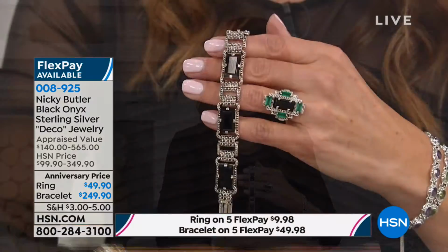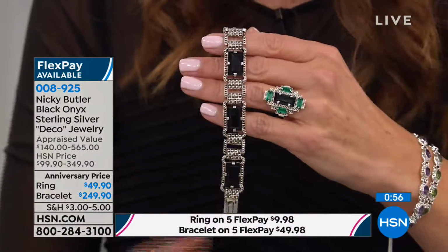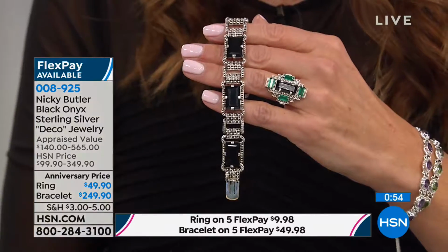We're on the Art Deco collection, which I've had a chance to present with Nicky before. I am just as speechless the second time around as I was the first time I presented this. If you want something that truly captures the Roaring 20s, the Great Gatsby, the fabulous Art Deco designs of Paris, or the Chrysler Building, all these iconic pieces of architecture that are in the world, this is it. This is quintessential Art Deco at its finest.